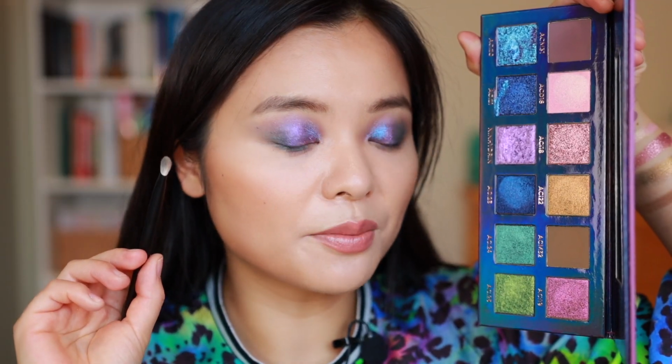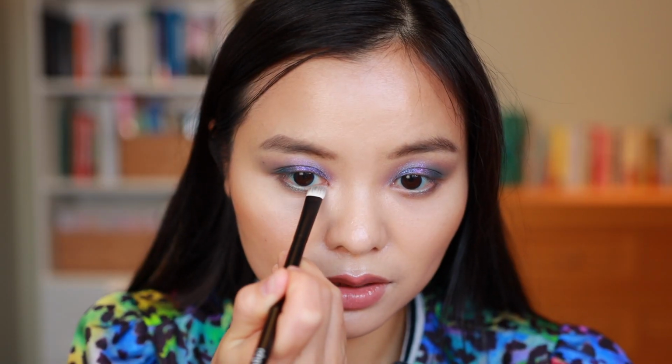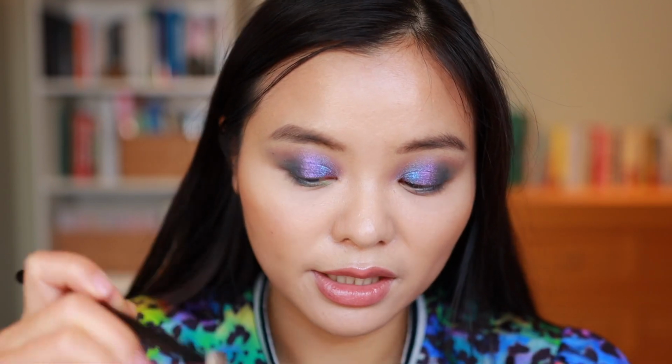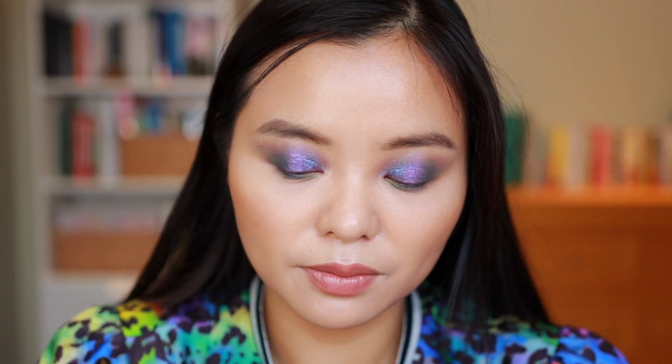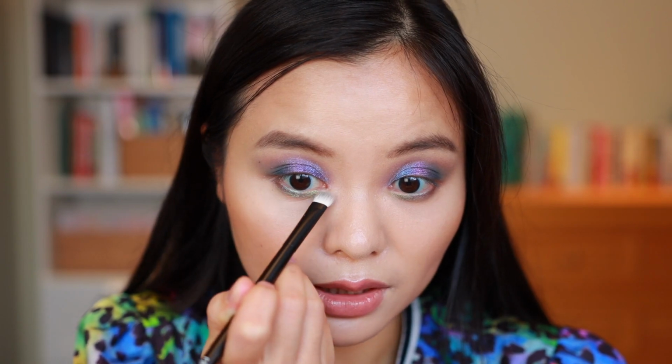And then with my Rephr number 2 brush, I'm going into this green shade. I'm putting this on the inner third. This is a little bit more of a chunky formulation. So this one might be a little bit better wet, but I think I'm able to build it up. Really pretty green shade.